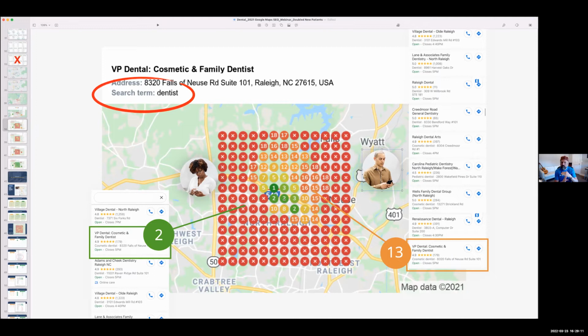We get the latitude and the longitude, and we tell Google we're standing at this location and we're searching the word dentist. And then we count down to see where their listing is at. And that's how we get the number. So you can see it's not a clear circle. Every time you run one of these reports, they're always a little funky. They're not in an exact circle.